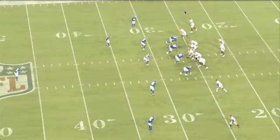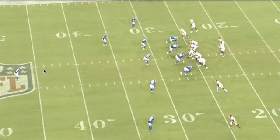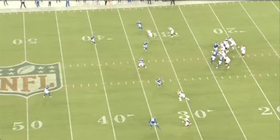Now here we get Logan Thomas split out wide, and he ends up bringing his split into a reduced type of stack off of Adam Humphries here. And we're going to get a switch release where Adam Humphries is going to run the 7 route and Logan Thomas is going to kind of come right underneath his stem, which is an outward leaning stem, to run this scissors type of concept. It's not necessarily a post, but it is somewhat of a bender towards the seam, and you could see how it kind of allows Washington to get an open receiver here because of the leak out from Antonio Gibson.